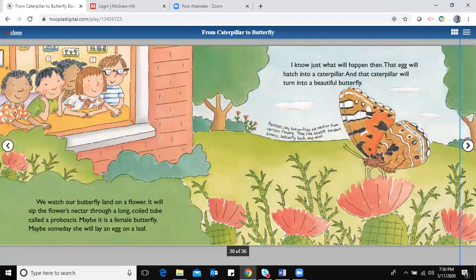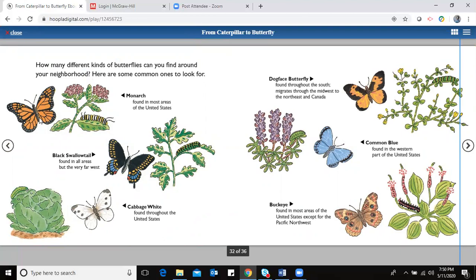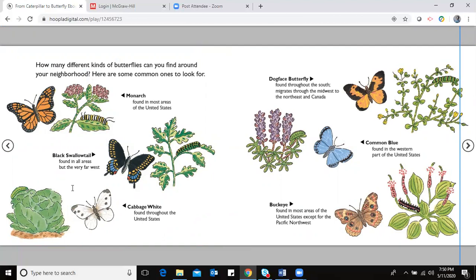So we have our monarch butterfly. They're usually like a beautiful yellowish, orangish color with really pretty patterns. And like I said, they are found in most areas of the United States. We have the black swallowtail. They're found in all areas but the very far west. And if you look, it has the caterpillars too, what they look like before they transform or change, that metamorphosis into butterflies. There is a cabbage white butterfly that's found throughout the United States.